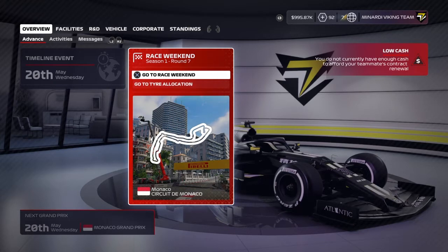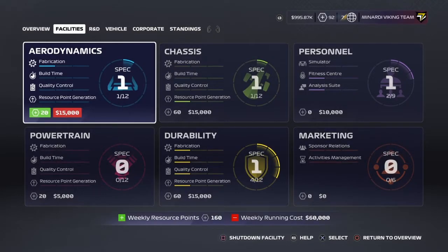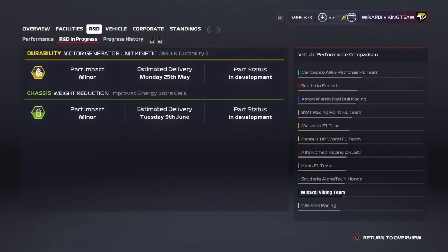We have done a few upgrades before this race, managed to upgrade the aerodynamics department, so now they'll be able to perform two upgrades at once, which should help us as the season goes on. Also added an extra R&D upgrade in for a weight reduction in the chassis. That should be done just after Azerbaijan in time for the Canadian Grand Prix.